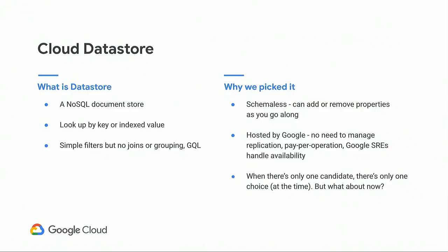So Datastore is a NoSQL document store. Your data is organized into documents called entities, which are basically objects that are accessed via a key or an indexed value. And similar entities are grouped as kinds, which is like a table in a relational model. Entities have fields called properties, and you get two inbuilt indexes on each of the properties for an entity. There are no joins or aggregate queries for Datastore. There's GQL, which is a query language for Datastore, but complex joins and aggregate operations are not supported. But simple filtering is possible.